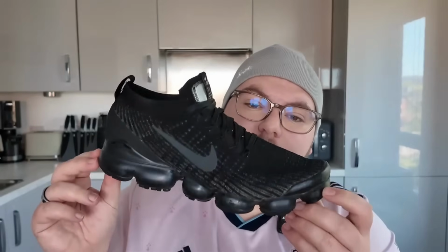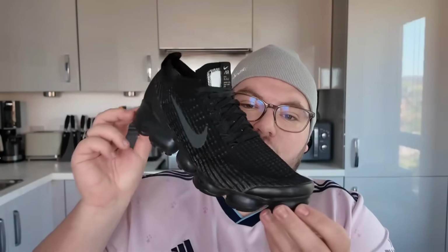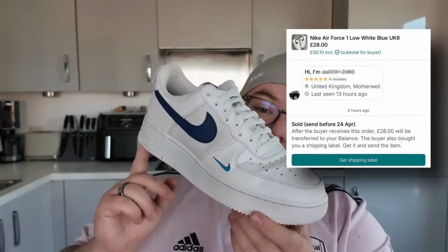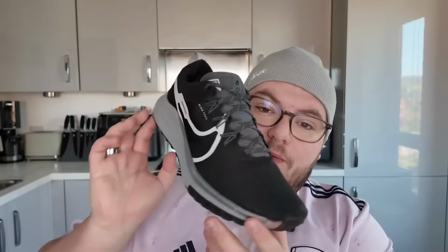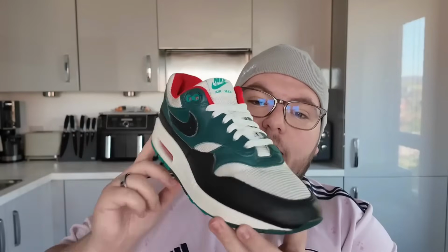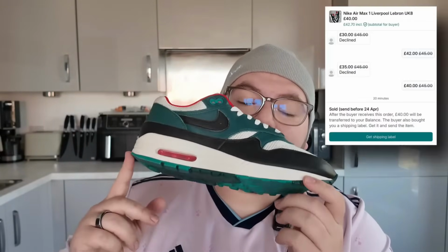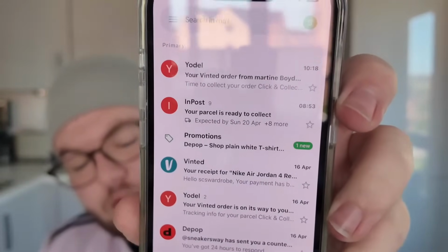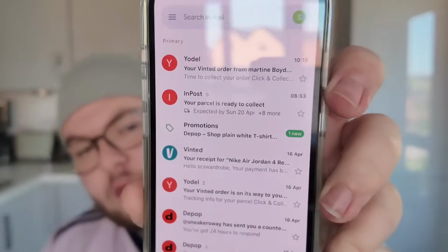So these cost £13.69 and they sold for just under £35 on Depop. These cost me £11.59 and they sold for £28 on Vinted. These cost me £11.59 and they sold for £23 on Vinted. And these cost me £18.94 and they sold for £40 on Vinted. Which means just off those 4 pairs, that's another £69.55 profit. If you can see, we've got quite a few in-post locker pickups to collect.